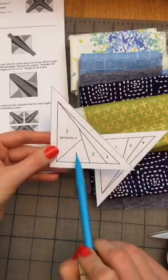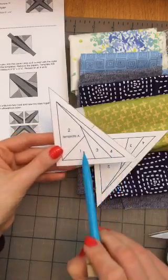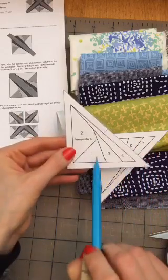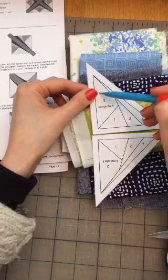So this is the order that we sew them in. In this case, it also represents the colors of fabric because we're consistent all the way throughout. I've got to look at it this way. So this is going to be our white.